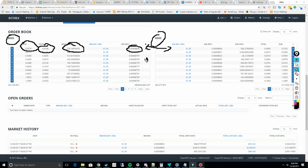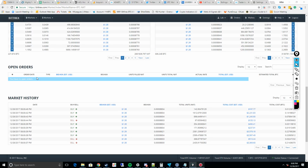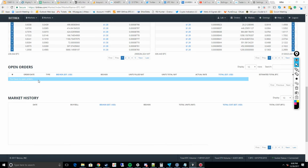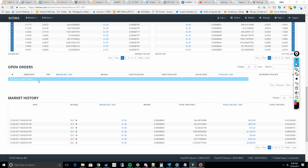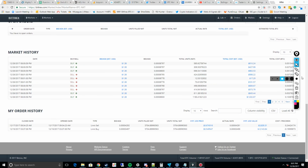The star also indicates where your order is. So if I bought at 8,795 sats, then there would be a star right here. Okay, let's scroll down. Open order shows the order that you currently have, and I will show you an example of that when I buy something. Market history shows the live price action. As you can see, NXT is moving a lot now, and buys are absolutely flying.